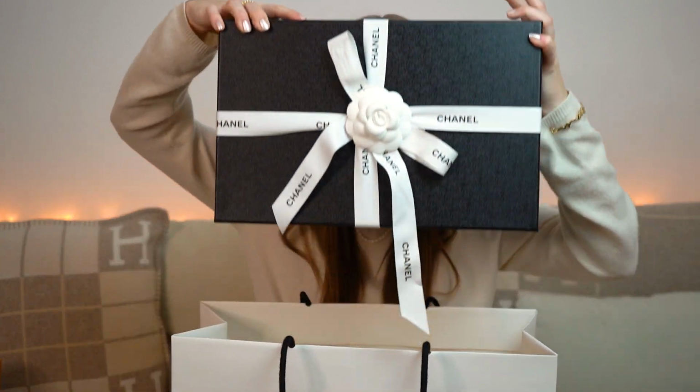You could easily do this with such a ribbon. I mean, of course it looks a little bit different, but honestly it gives you the same vibe. Not sure if you embarrass yourself if you put this into your hair, but I think it could look cute. Let's take out the box.